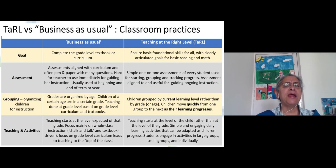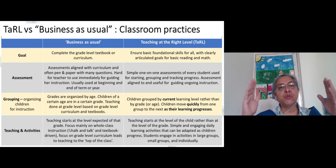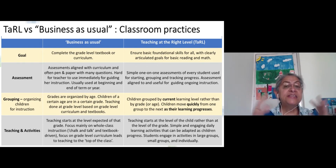Now, assessments in a regular class, in business as usual, as we call it, tend to be pen and paper and tend to be aligned with the curriculum. It's hard for the teacher to use these results immediately. And usually assessments are used as two bookends, beginning of the term or beginning of the year and end of the term or end of the year. In teaching at the right level, the assessment is very simple, as you saw, and it can be used very quickly by the teacher and the school immediately to understand the children, to group them, and then to track progress. And so the assessment is directly aligned and useful for guiding ongoing instruction.